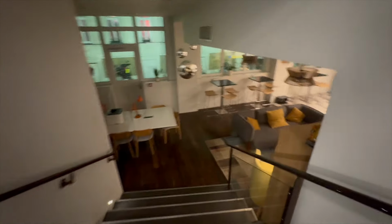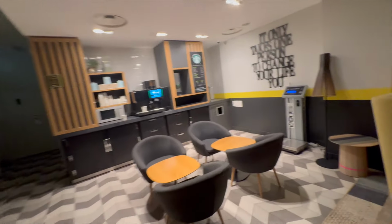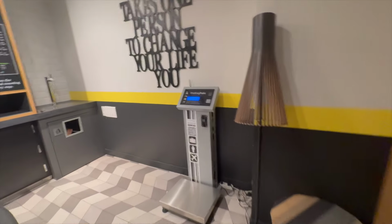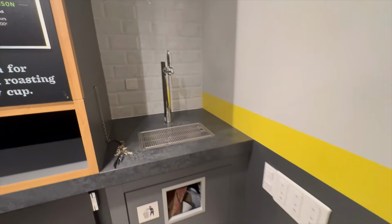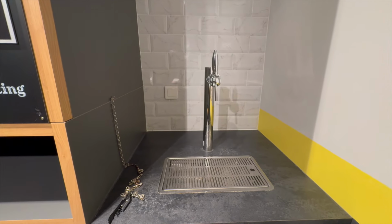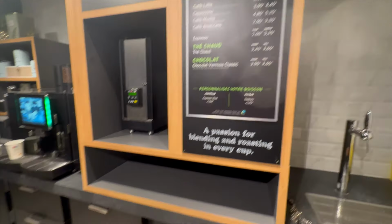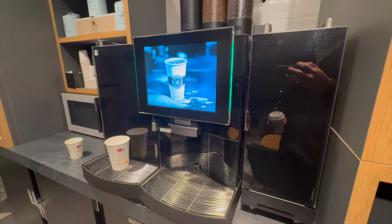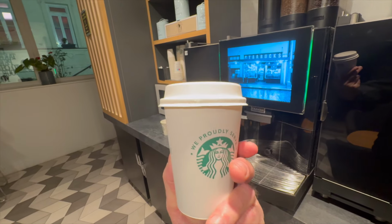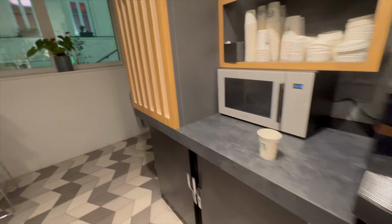Well, they had a wine tasting event, but I missed it. An office area, coffee machine, espresso machine. You've got a scale, you can check the weight of your luggage. And a water dispenser, they give refillable bottles in the room. Pretty easy to use. Just put your card there, make your selections. Voila. You have a microwave too?